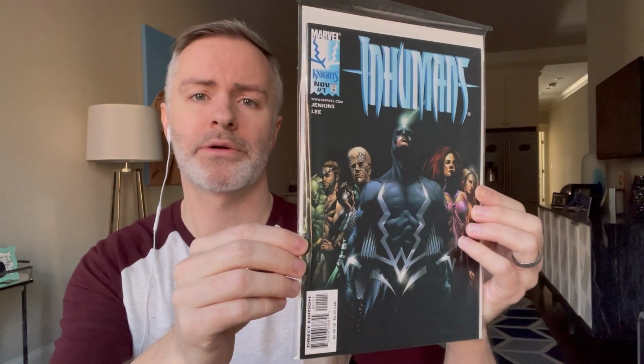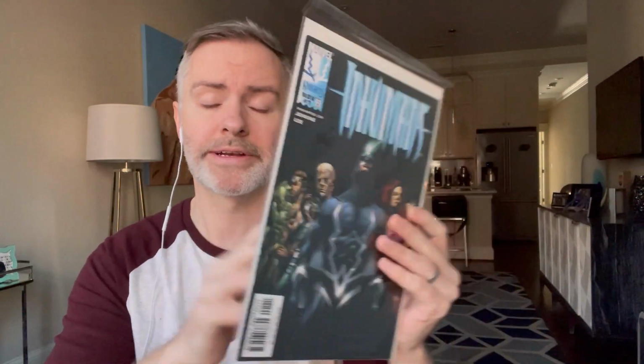Inhumans #1. #5 is a money book, I believe. And that might also have a key appearance of Yelena Belova. But #1 through 4 is what was in the collection. Jae Lee cover art. Cool rendition of the Inhumans. I appreciate that for characters that are not always well regarded in Marvel history.